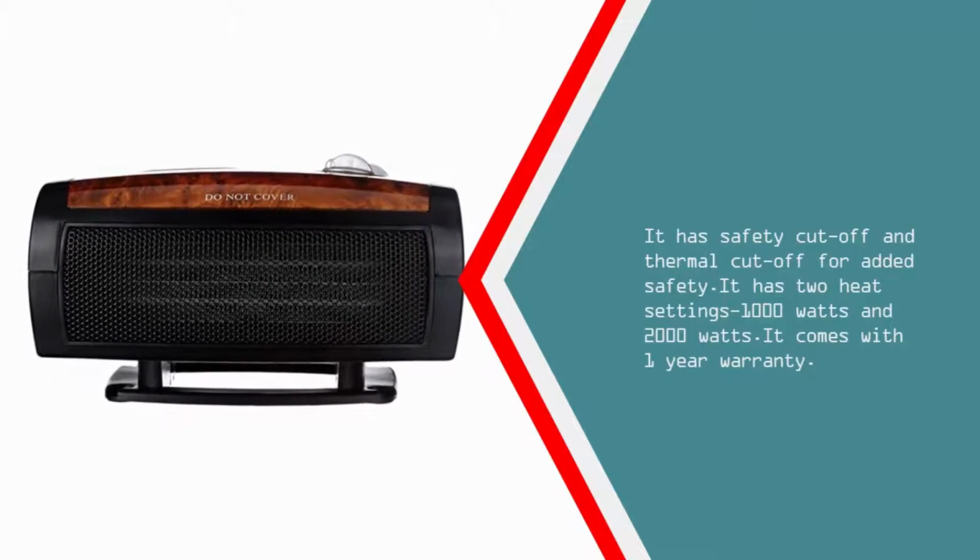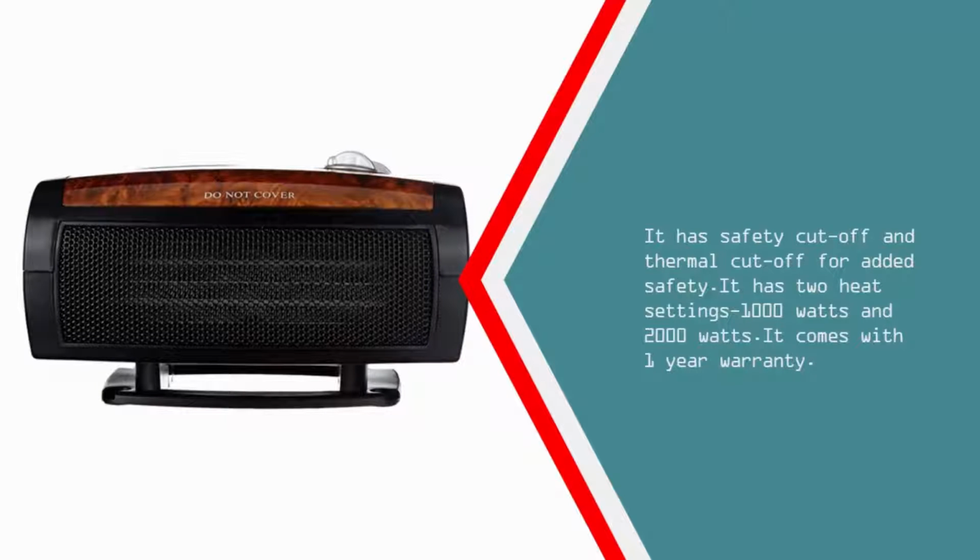It has safety cutoff and thermal cutoff for added safety. It has 2 heat settings, 1000 watts and 2000 watts. It comes with 1-year warranty.